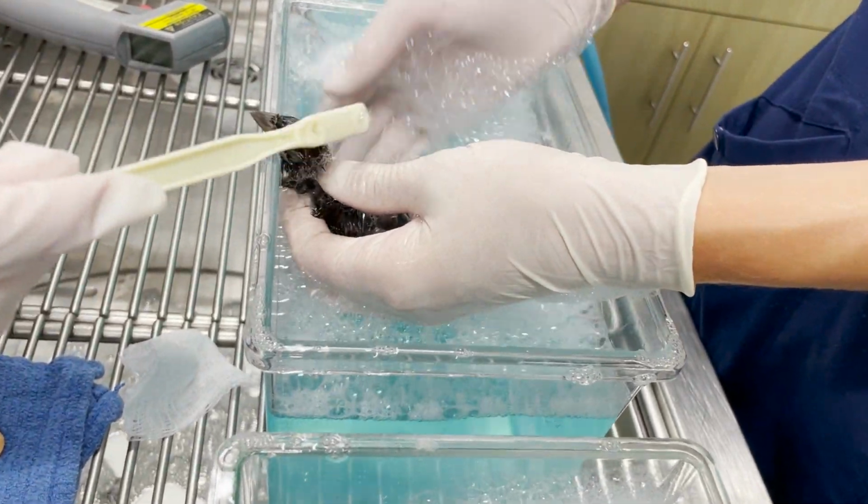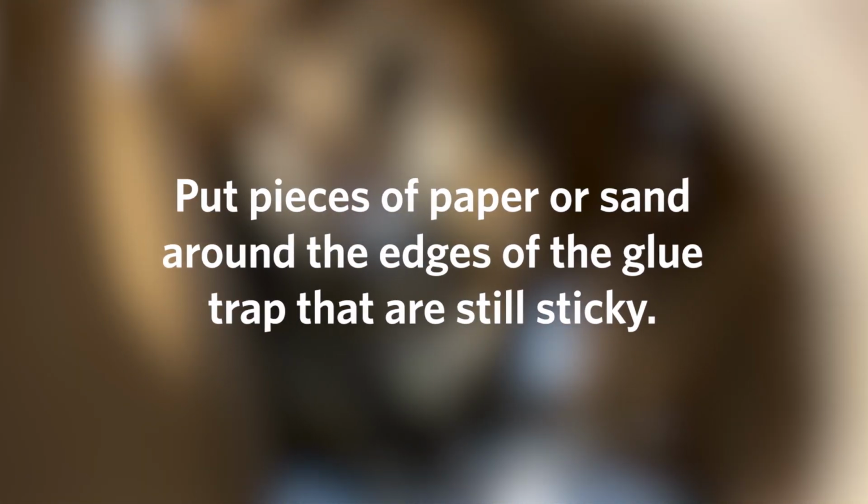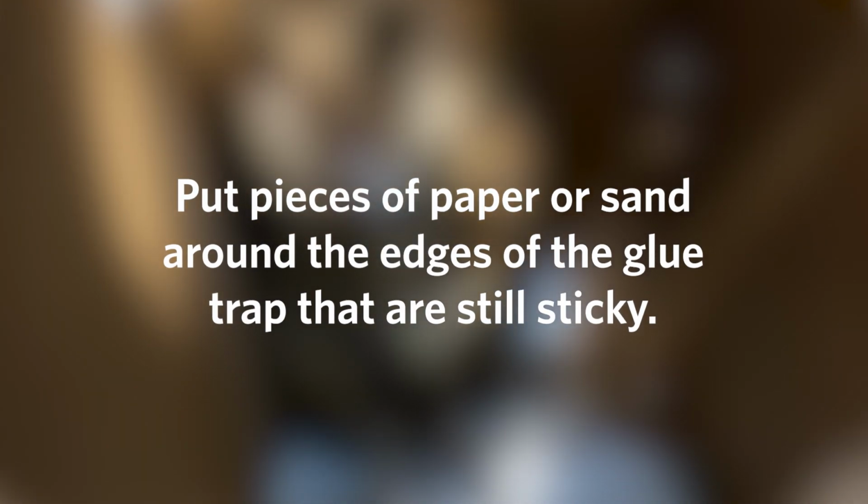So we ask that if you do find a glue trap with a bird stuck on it, you do not try to get the animal off on your own. That can cause a lot more trauma. We ask that you put pieces of paper or sand around the edges that are sticky still.